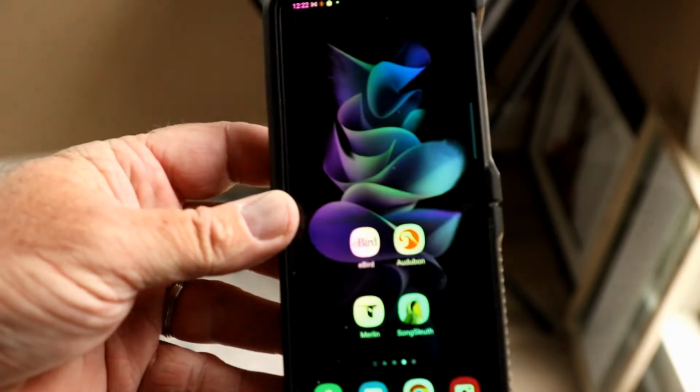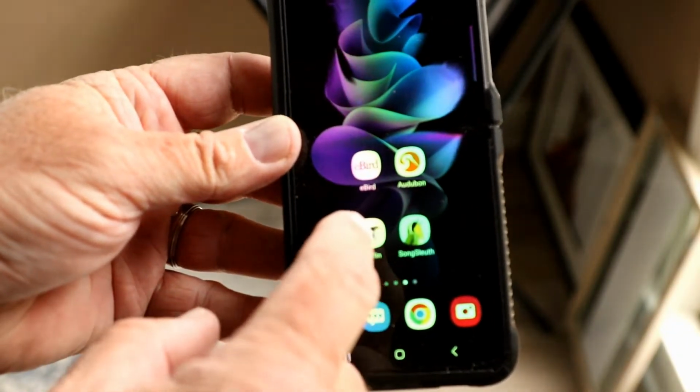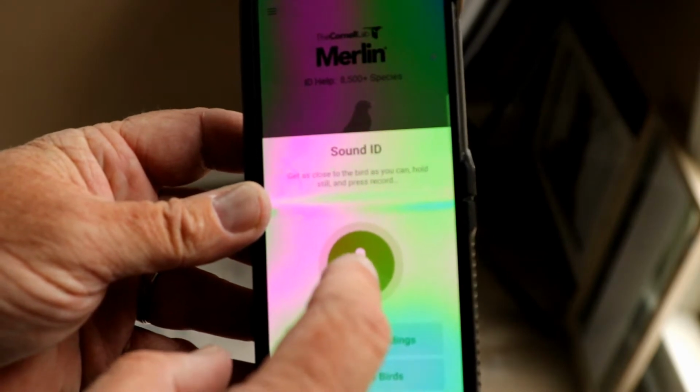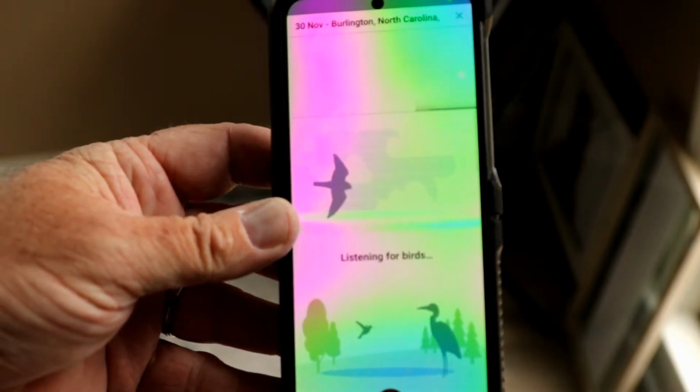But one thing that's really good about it is sound ID. You click sound ID, and the first thing it wants to do is use your mic. You agree to that, and it starts listening. You can actually tell what birds are around you by using this app in the field. This is a great app to have.